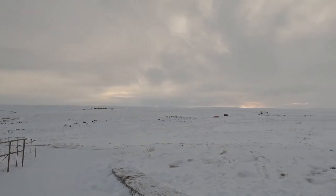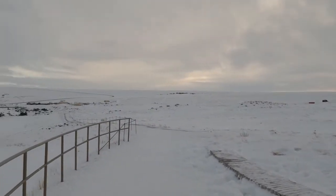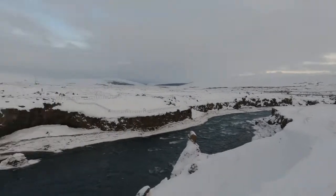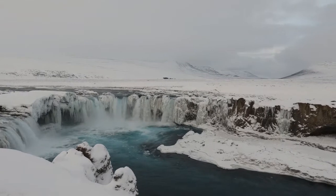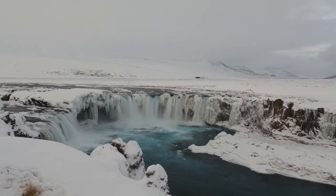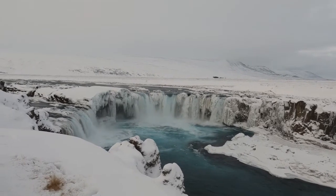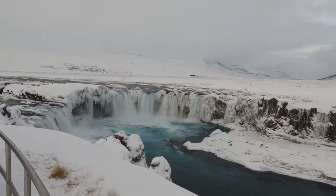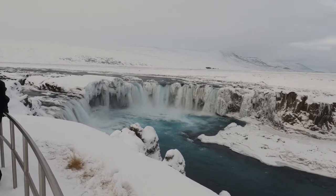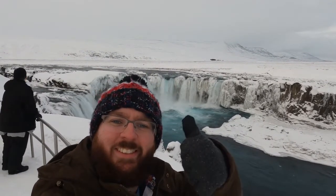The first stop of the day is Godafoss. It is one of the most beautiful waterfalls in the entire country, and it helps that I was actually able to see this one for myself. Though it is not very tall, the cascade is divided into 2 horseshoe-shaped falls, making it unique among Icelandic waterfalls. And you can see why Godafoss translates into waterfall of the gods.